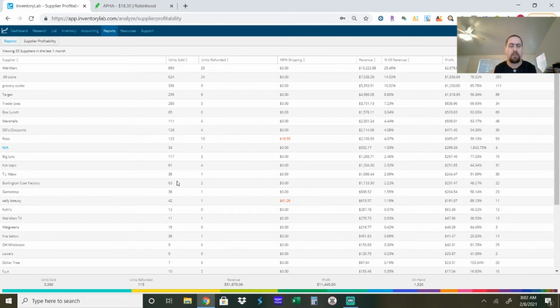Burlington Coat Factory, they're completely empty still. I was in there like 3 or 4 days ago, made $230. GameStop, this again was all online arbitrage, another $200 profit. Sally Beauty, that's all online arbitrage as well, made $191 there.